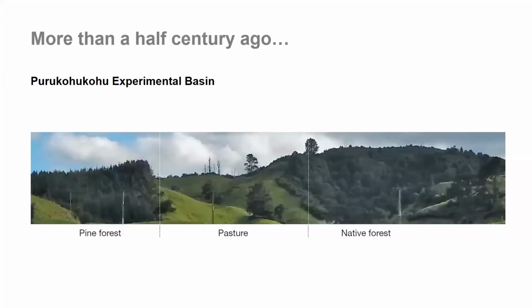Purukohukohu Experimental Basin is located in the central North Island, just south of Rotorua, and is made up of 3 different land uses, of which Puraki is one.